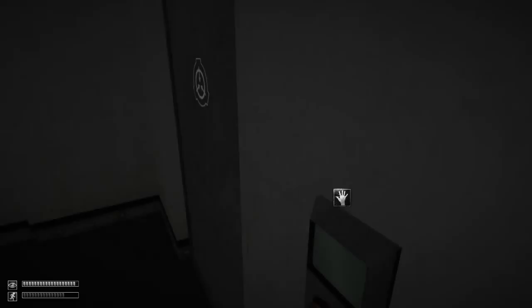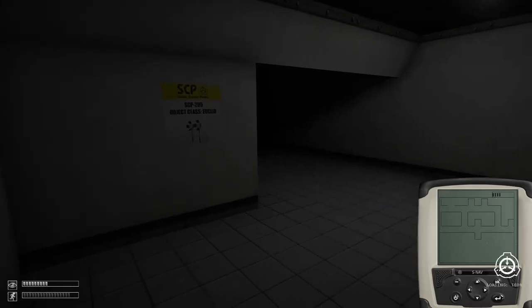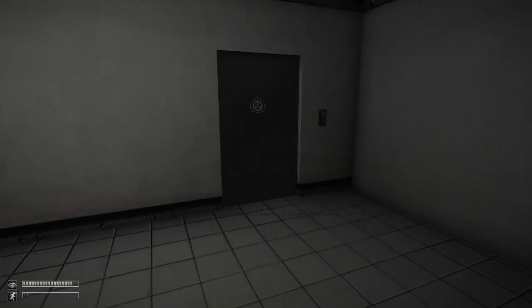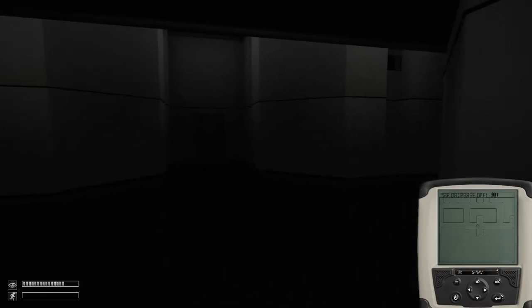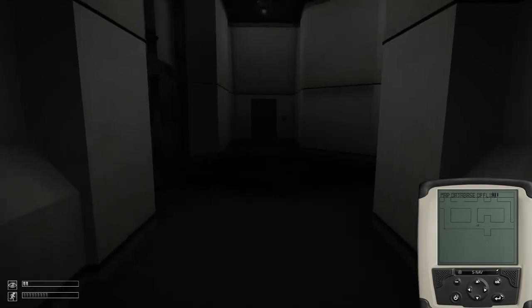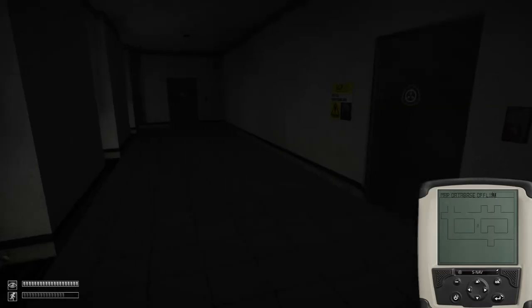Okay. Okay. What should I do? What should I do? What should I do? He's over there. What's over here? 205. Do I have high enough clearance? No, I don't. I have to find some. There has to be somewhere to go. Try down here, maybe. There's gotta be somewhere. It's garbage. Such garbage.